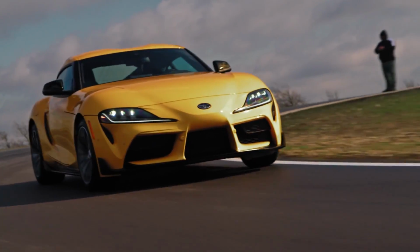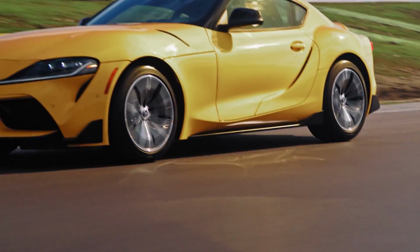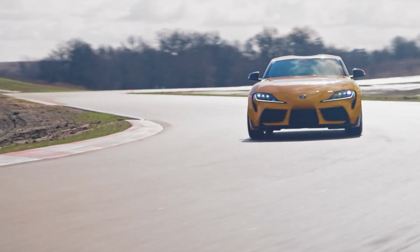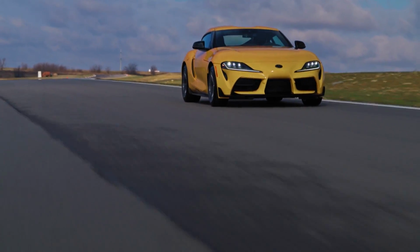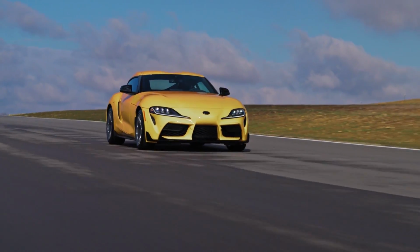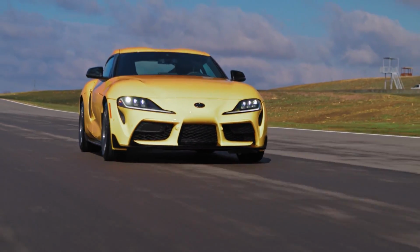So let's go over what you get with the Toyota Supra 2.0, which is new for the 2021 model year. Now, other markets like Japan have had a 4-cylinder Supra for the first year now, but this model is all new in the US. It's a 2.0 liter 4-cylinder turbocharged engine with a twin scroll turbo. It produces 255 horsepower and 295 pound-feet of torque, which is obviously down a few horsepower from the inline-six model that was offered last year.